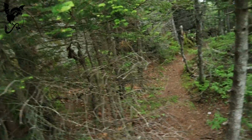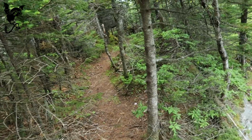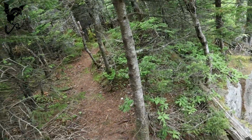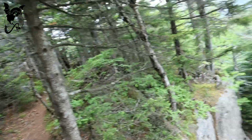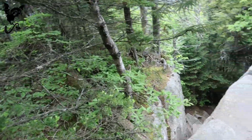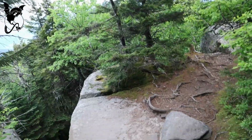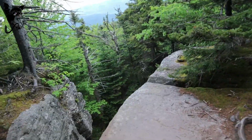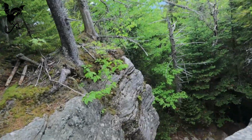Oh, but anyway, really quick. So the causeway, it's really tight, and it's like roughly a 10-foot wide ridge, and animals use it. So if we're lucky, we might actually see some wildlife when we get to that area, but I'm not too optimistic because there's a lot of people on the trail today.